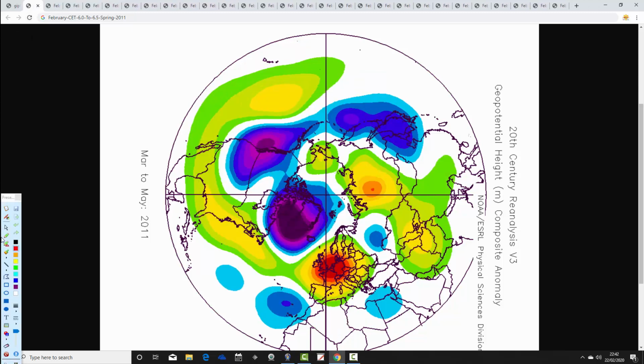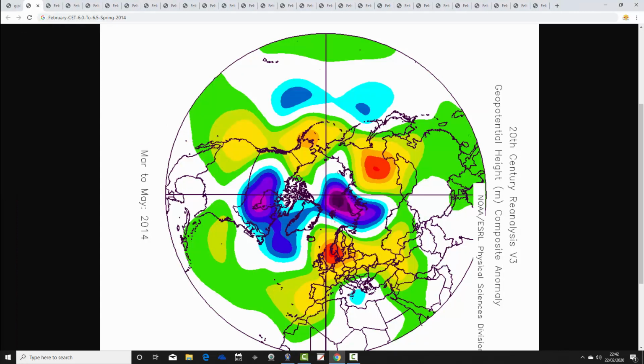Spring 2011 showing up next. This is an exceptionally warm spring, particularly so in April, which is the hottest April on record. Below average heights up towards Greenland and Iceland, but with the closest area of high pressure bringing very warm, for April, southerly winds in 2011.